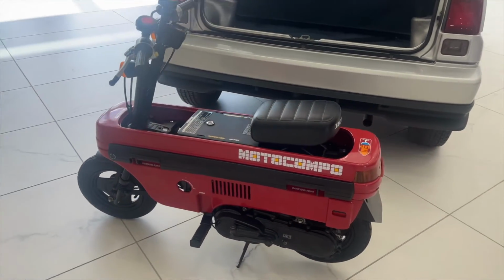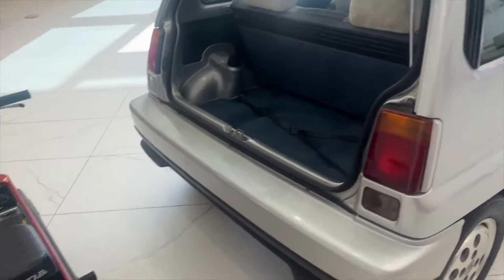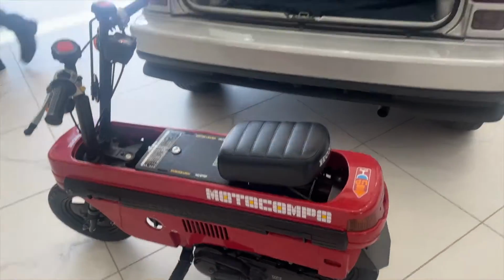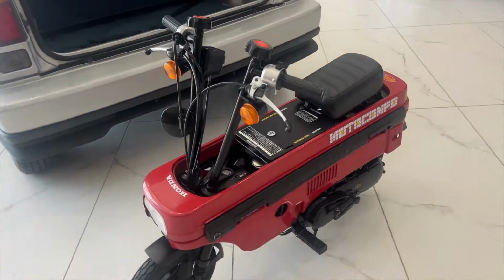This is the Motocompo from back in the day, back in the 80s. It's designed basically to fit in one of these old Honda Turbo 2s, so you can see the difference. Little two-stroke engine, folding bars.